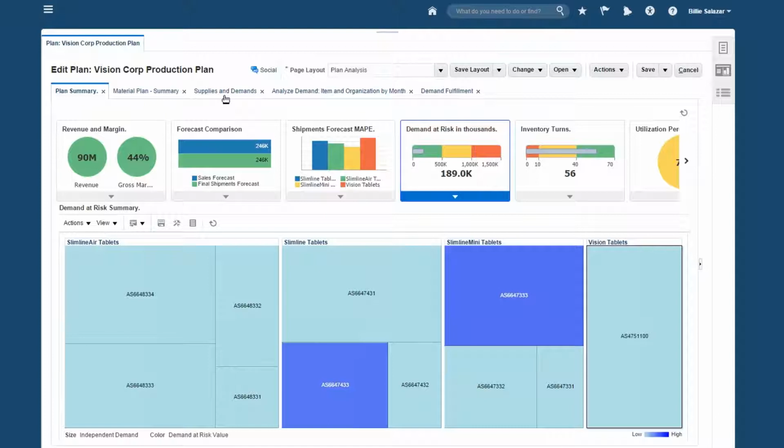So again, let me summarize what we did here. In one user experience, I was able to review supply chain performance in my embedded dashboards, review and adjust various demand forecasts, review and adjust my supply chain plan, and rerun my supply chain plan in real time. Folks, this would have taken four separate VCP modules and several hours to keep these modules integrated with the most recent data.